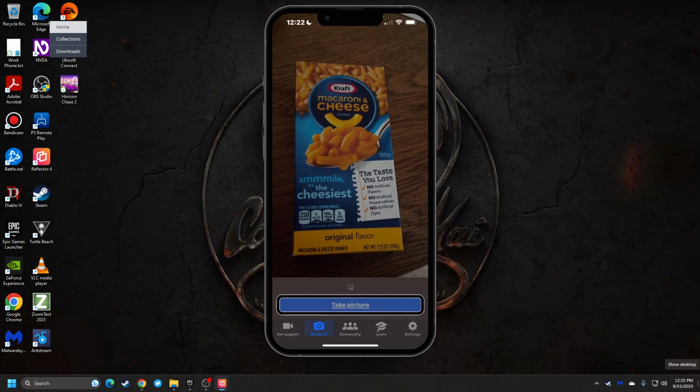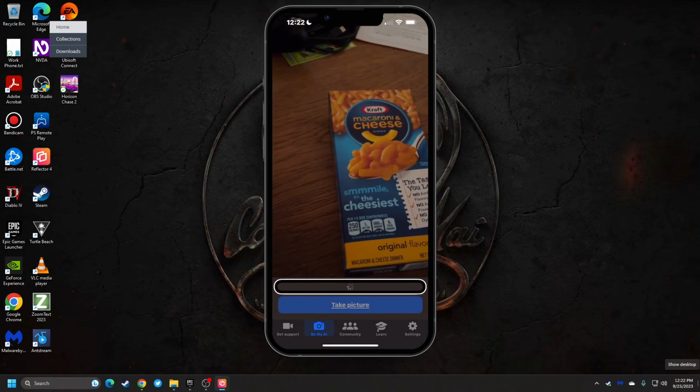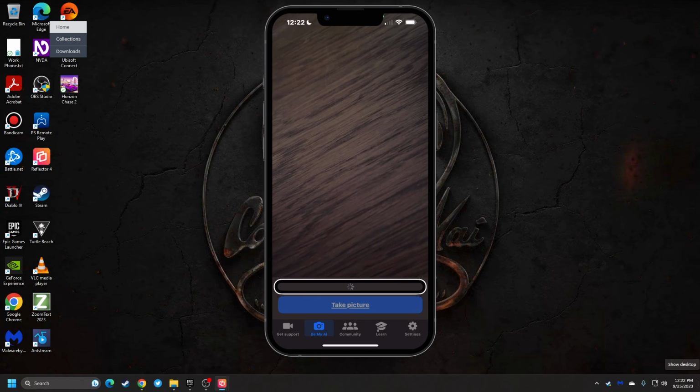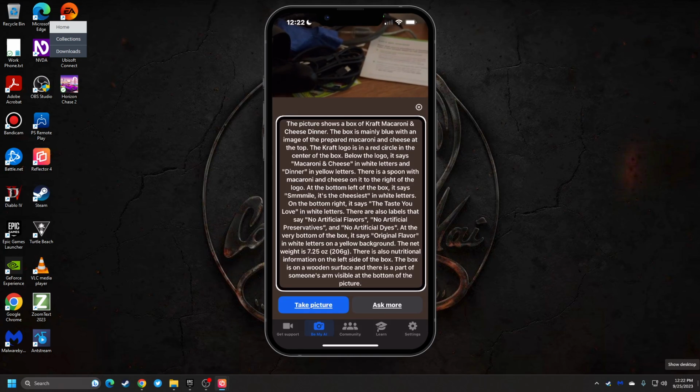Analyzing picture. Please wait. The picture shows a box of Kraft macaroni and cheese dinner. The box is mainly blue with an image of the prepared macaroni and cheese at the top. The Kraft logo is in a red circle in the center of the box. Below the logo, it says macaroni and cheese in white letters and dinner in yellow letters. There is a spoon with macaroni and cheese on it to the right of the logo. At the bottom left of the box, it says it's the cheesiest in white letters. On the bottom right, it says the taste you love in white letters.